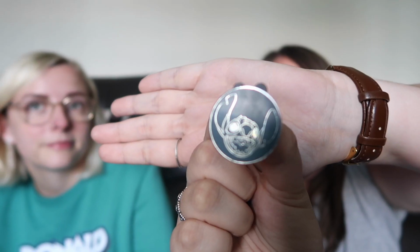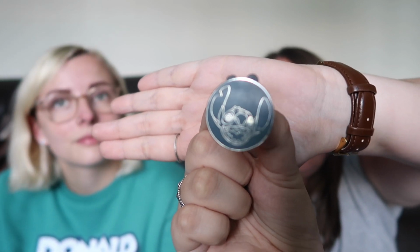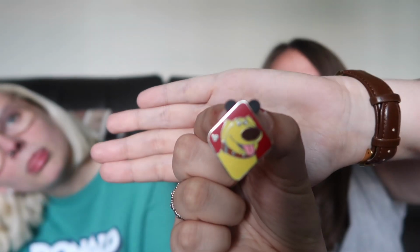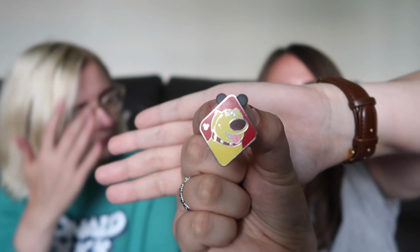Another Stitch pin I got was this one, which is a blue one with Stitch outline in silver. There weren't many Stitch pins. I was on the lookout to trade. Yeah, no one really trades Stitch pins. I also got this adorable Doug one, which hid a Mickey one as well. I saw this as we walked past the Carlton at Animal Kingdom. I was like, I need Doug.